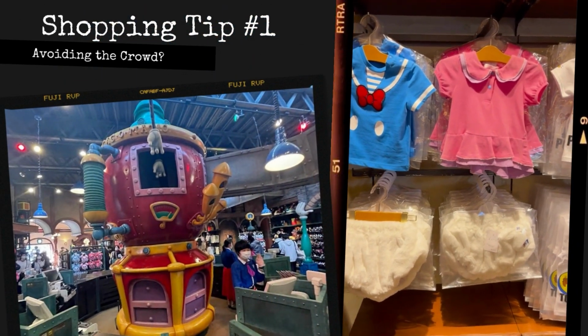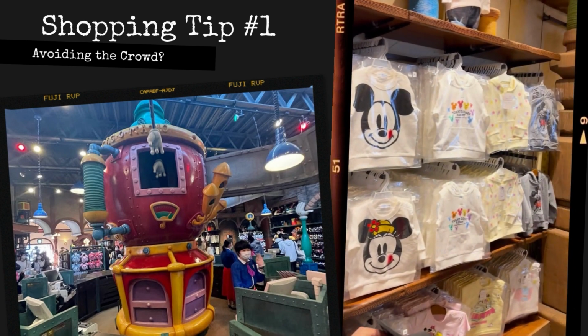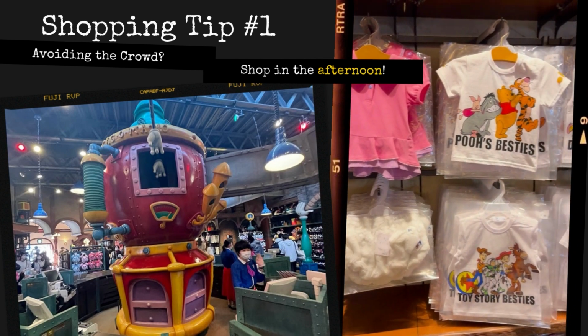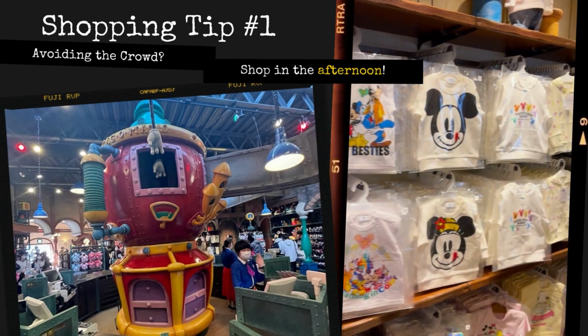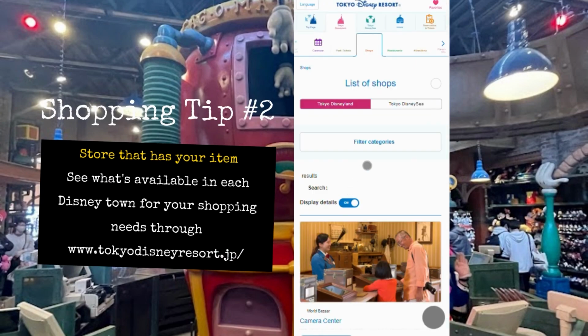Shopping tip number 1, because shopping at Disney is really an attraction in itself, we suggest you make your shopping stop in the afternoon as you experience much lesser crowds, like we did. Shopping tip number 2, go to the stores that have the items you're looking for.